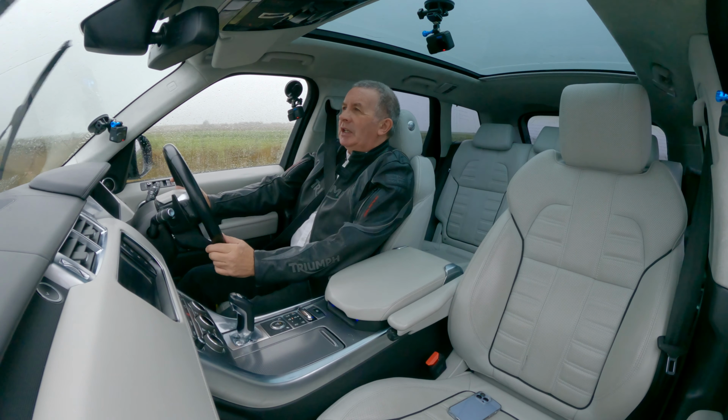I'm going to have to switch the heated seats off because they're boiling. But what a fantastic car. Got high pressure headlamp wash, Bluetooth hands-free, Bluetooth audio streaming, sat nav, on-road navigation, off-road navigation. So it's a real simple system, very easy to use, a lot easier than most.